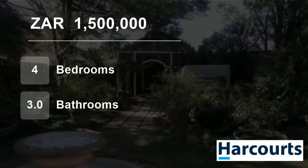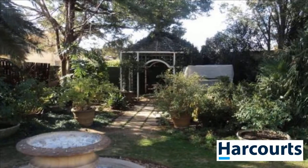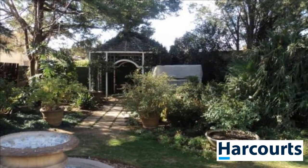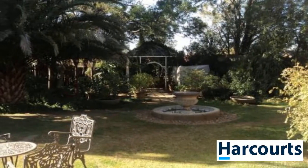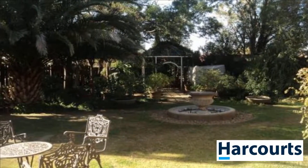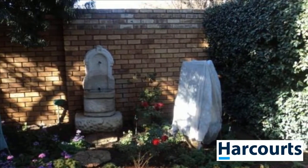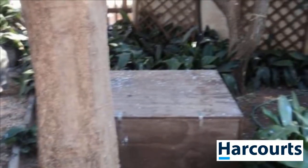Welcome to this 4-bedroom house for sale in Viljoenskroon, Free State, South Africa for R1,500,000. A lovely family home with 4 bedrooms. 2 bedrooms en suite and 2 with full bathroom. The kitchen opens to spacious lounge and dining area. There are air conditioners in every room and the veranda is covered with awning with wind sensors.